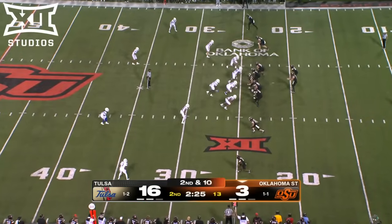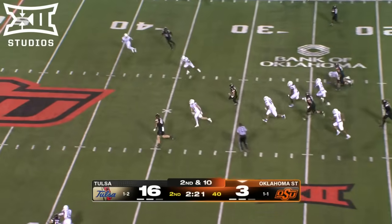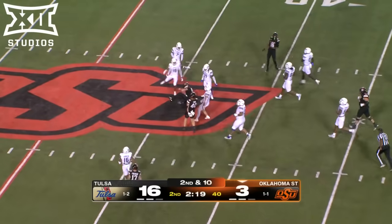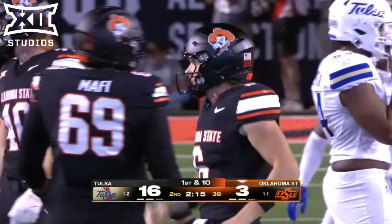Pretend you've been there before. Here's the blitz from Coney. It's picked up. Flores, escape route up the middle, and dives to about the 40-yard line. One of the bigger plays.